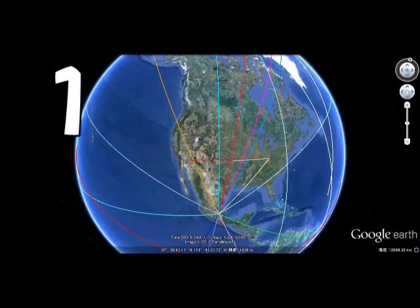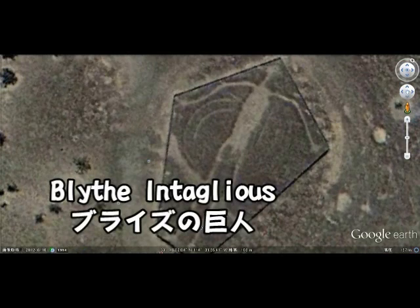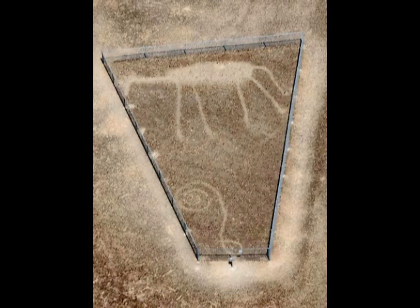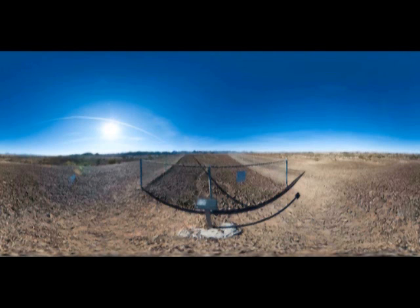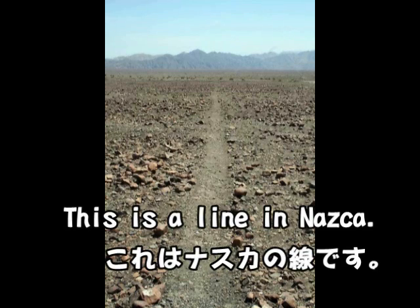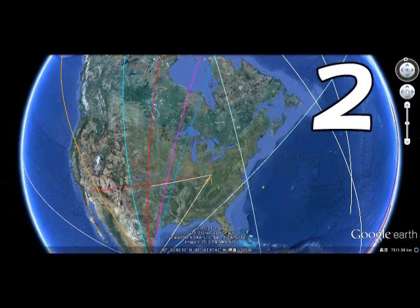Mainly, in this scene, I say there are mainly 5 ancient civilization ruins in the USA, and this is one of them, Bryce Intaglios, Spanish, I think. It is a sort of painting on the land, line or painting on the land, and we call it in Japanese Bryce big man. Number 1 is Bryce Intaglios. This is also drawn on the ground, just like line pictures in Nazca, and very similar to each other. It is one of the strange things.